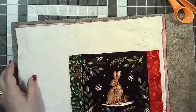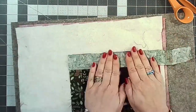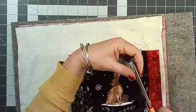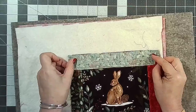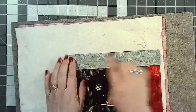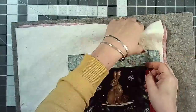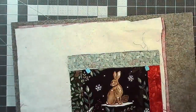I'm going to show you how to do it on the machine, okay? And then we're going to go round like that. So we're going to add that on there, like that, and just chop that bit off there. I'm not really measuring. It doesn't really matter, okay? And we're going to stitch along there. Okay, like that and like that. So along that one now. And we'll put a couple more on just to give you the idea, and then I'm going to show you the binding.